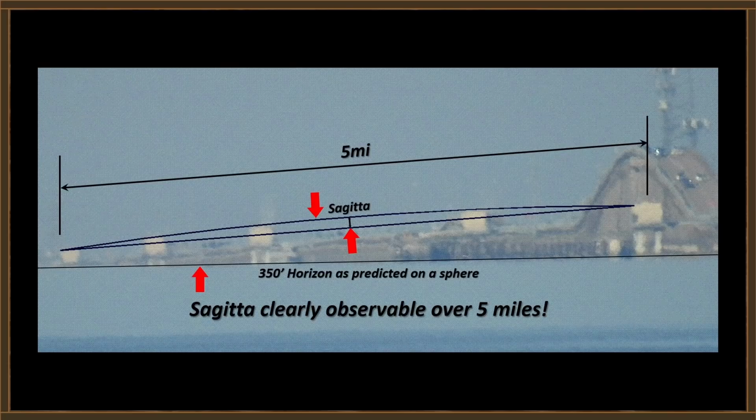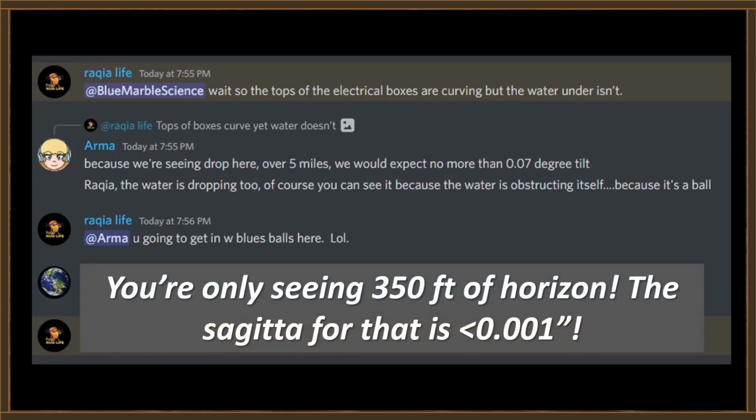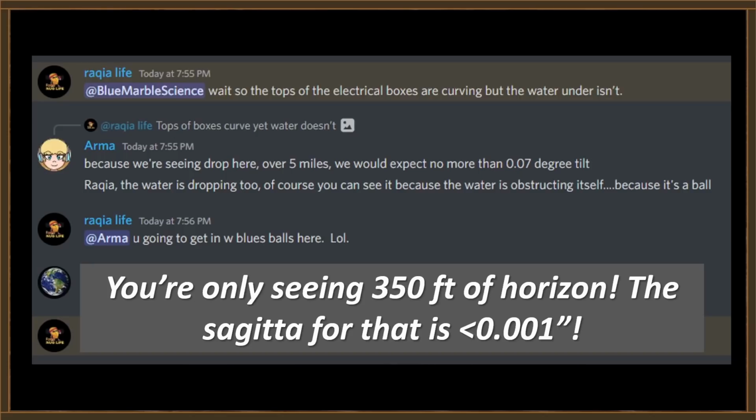This is not a very satisfying outcome for Rakia, so he says this: "Wait, so the tops of the electrical boxes are curving, but the water under isn't." Rakia, you're only seeing 350 feet of the horizon. The sagitta for that is less than 1/1000th of an inch. Obviously, the horizon is going to appear perfectly flat when you're looking at such a narrow field of view. But let's see what we would expect to see.